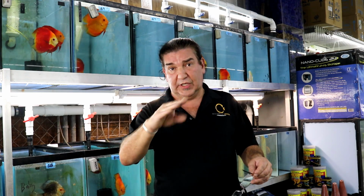Now, the only way you're going to be able to determine this is with a microscope, for somebody to analyze your water. We're not going to get that technical, okay? If you see the fin rot coming on, where the fish looks like a sunflower because it's starting to lose its fins, that means there's a buildup of anaerobic bacteria in your gravel or somewhere that's now coming out of the gravel and attaching itself to your fish.